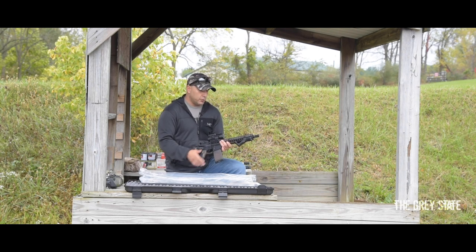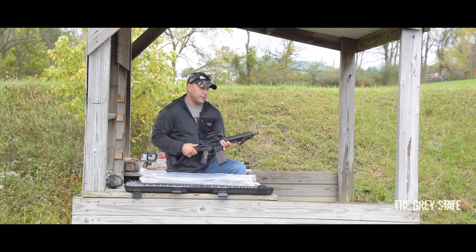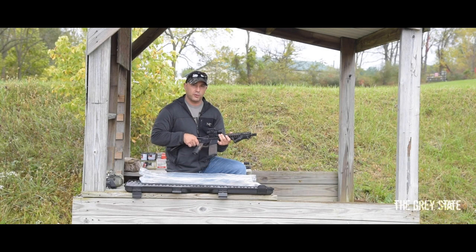So one other thing that you do get from Daniel Defense on the rifle itself when you unbox it, it does have the silicone type covers that go over the pic rail. They're designed to make sure that you don't get your hands burnt once the barrel starts heating up. I took them off right now.